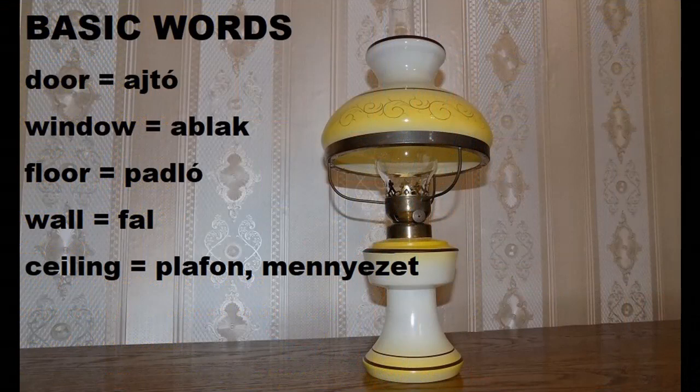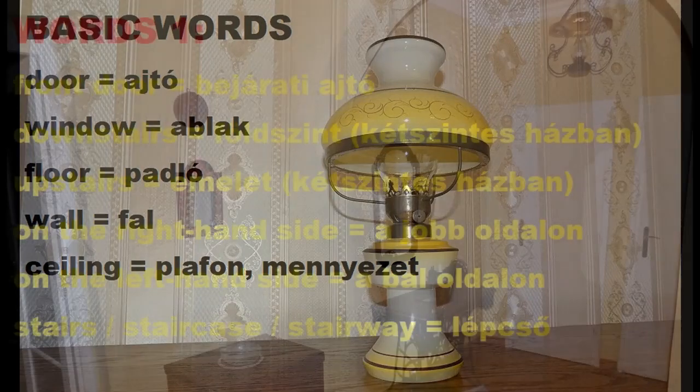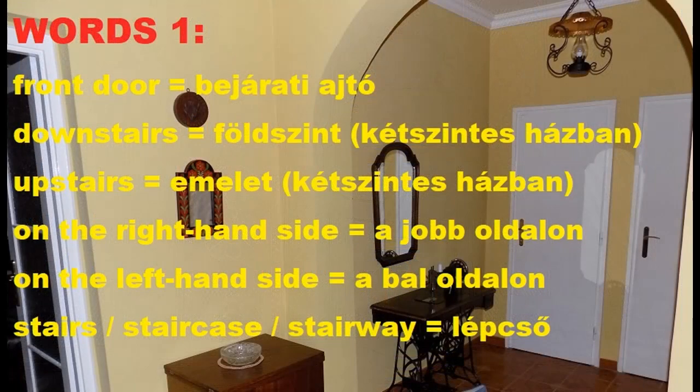Basic words. Door. Window. Floor. Wall. Ceiling. Front door. Downstairs. Upstairs. On the right hand side. On the left hand side. Stairs, staircase, stairway.